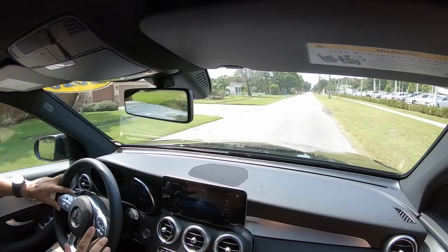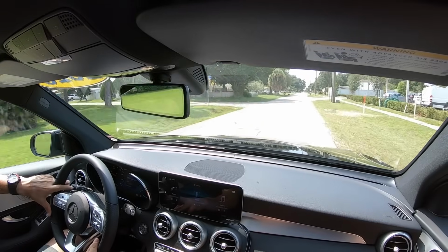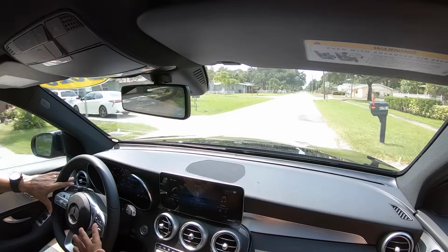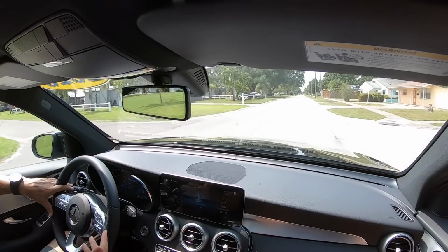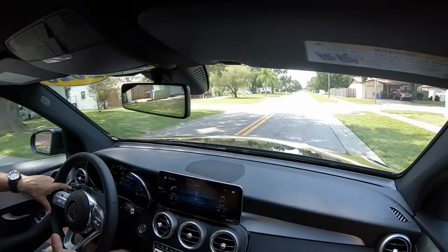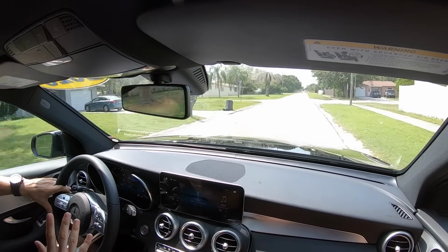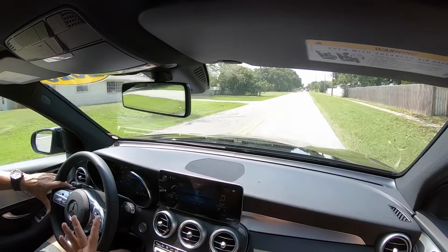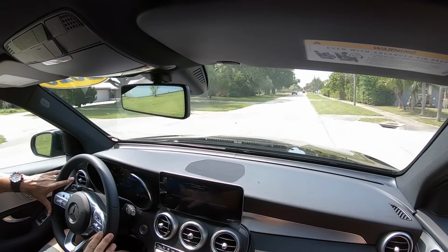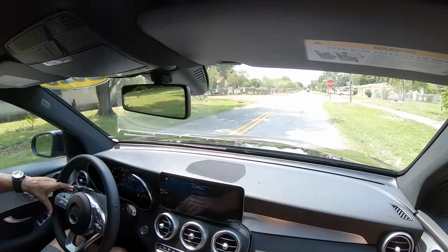Even though I'm in Sport Plus mode, it's very, very smooth over the bumps. Of course, you're not hearing any rattles or anything like that, as you should expect not to hear in a Mercedes Benz at this price point. But definitely, I think for somebody who wants a little bit more sporty looking SUV, CUV, and something that has that Mercedes Benz name that they want and the styling that they desire, I think that this could be a great option for people that are looking for that type of segment.